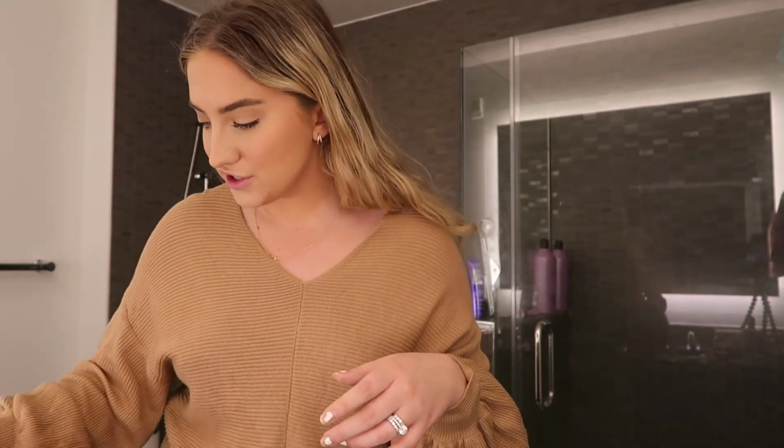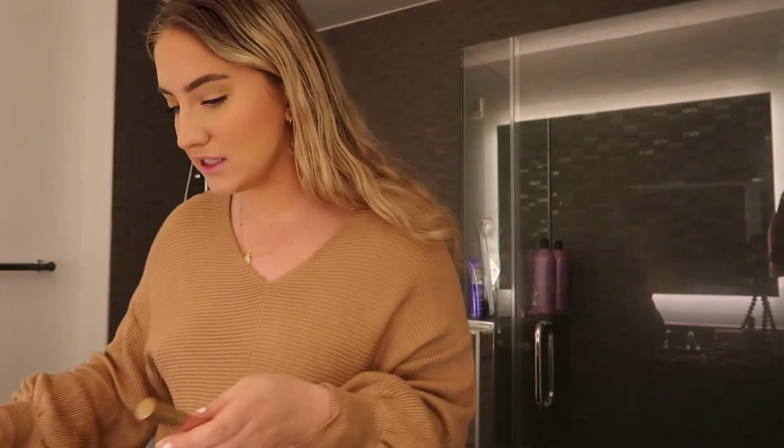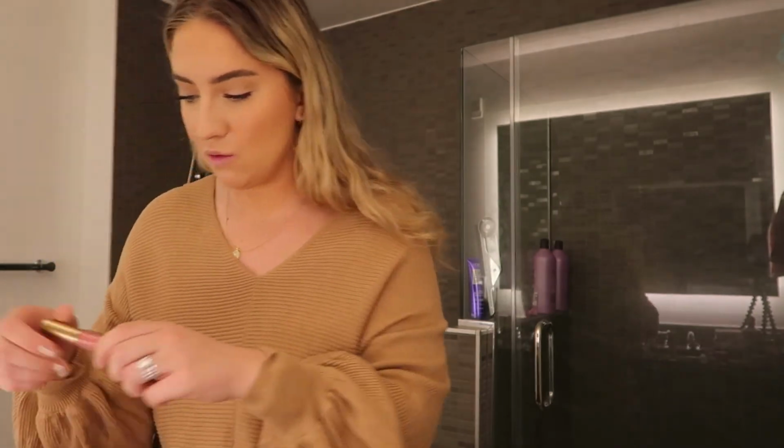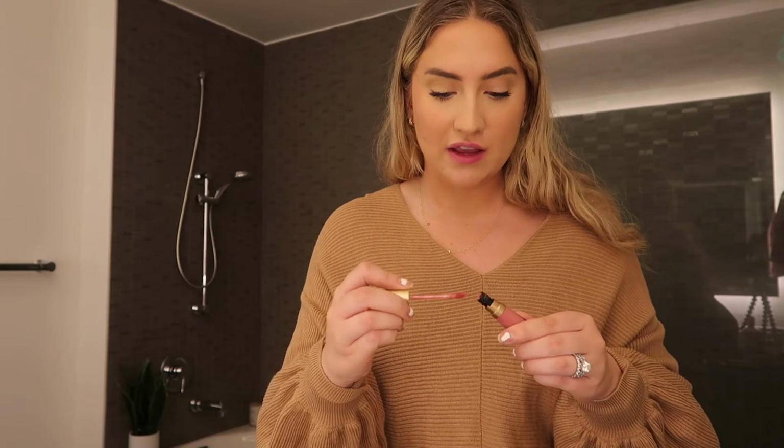And then for Christmas, I just got these Too Faced melted lipsticks, which came in this little box. So I'm gonna use one of these. I think I'm gonna use this pinker one. This one is Bottomless. So cute, just a nice pink color. So what I'll do is I'll just wipe off that gloss that I put on my lips earlier. My lips are super nice and moisturized, so then the lipstick won't look super dry, or my lips won't be cracked. And then I will just put this on.